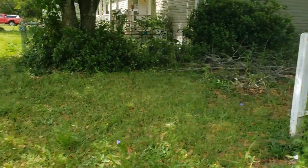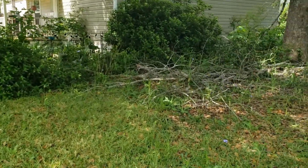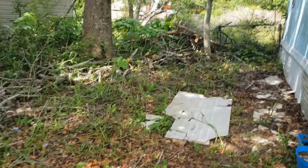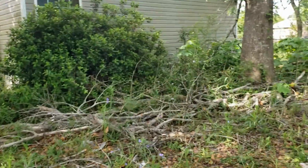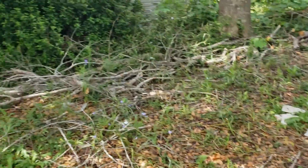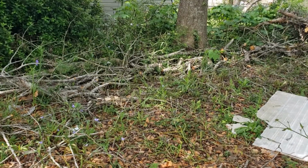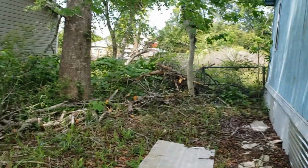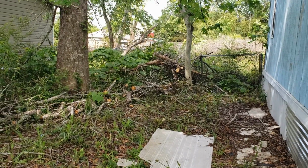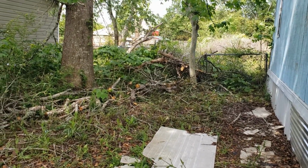So coming around here, this is the south side. Now, the last hurricane had some trees come down, so I've been working on this. This was just a big mess. All of this piled up, so I've been little by little cutting down the trees, cutting them up. I'm gonna just save it all for firewood. And as you can see, there's still some big limbs down on that fence there that I've got to work on.